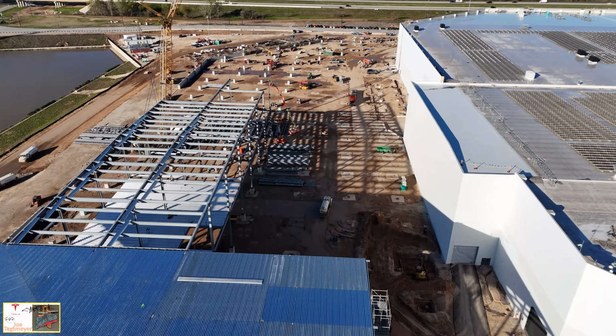As we continue to fly along this side, here's a good view of many of the materials, also these crates with more of those glass panes that are very similar to the ones that are already installed. And you can get a good sense, with these mounting tabs on the second floor, of how those panes will be installed and resting on this perimeter grade beam. I expect to see that all along this entire south end. But there's a good view of how this steel structure is continuing to expand.